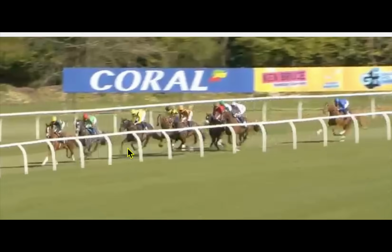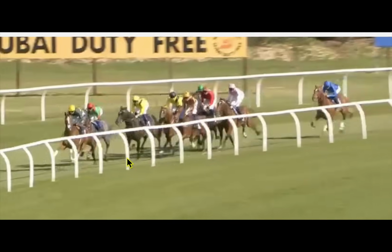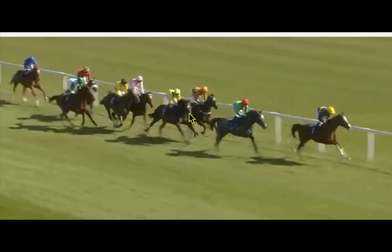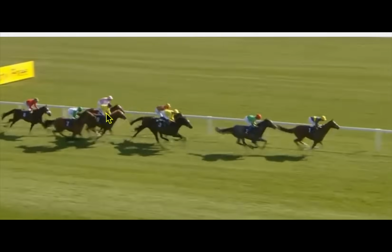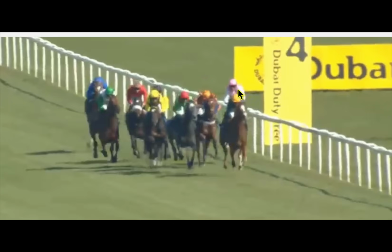Now as they come round the bend, coming into the straight, we've got 5 furlongs to run, and he starts moving up on the rail. But as they are into the straight, he's not really got anywhere to go, has he? He's got a couple of horses on his side and 1 or 2 in front on the rail. Now he does manage to get up on the rail.